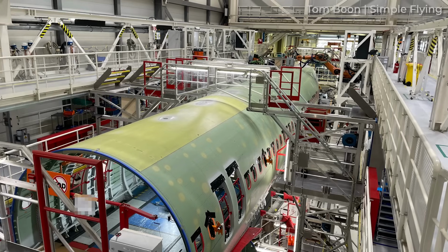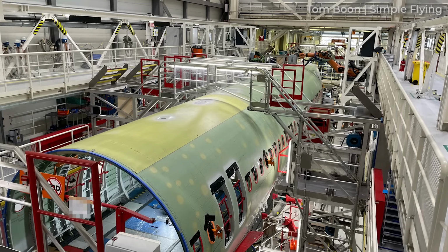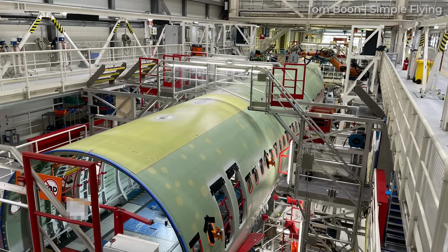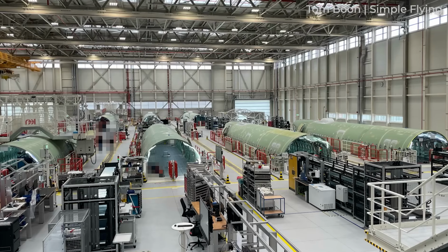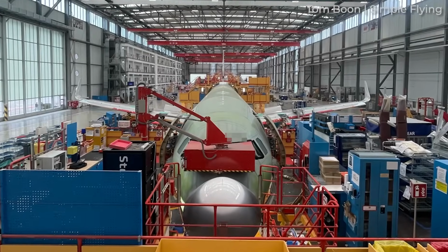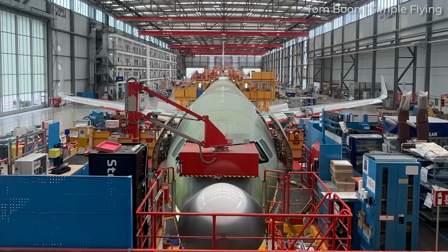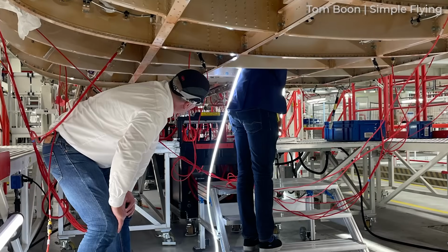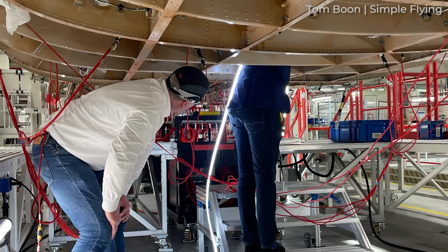Air Canada's first Airbus A321XLR is now under construction at the manufacturer's Hamburg-Finkenwerder site in Germany. Of course, by the time you're watching this, the jet may have already been fully assembled and painted. Nonetheless, Simple Flying was granted an exclusive first peek of the new aircraft on the production line at the Hamburg facility, including a look inside the all-important XLR distinguishing feature, its rear central tank.